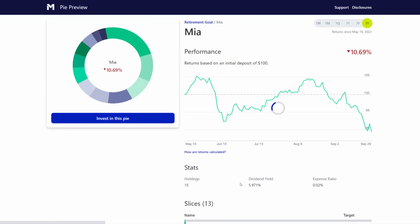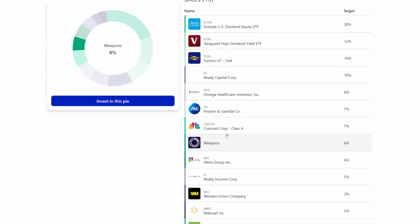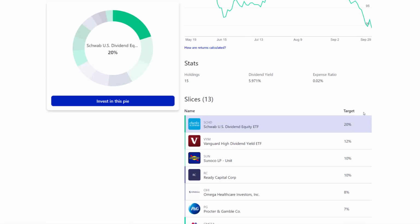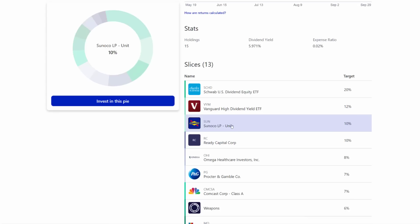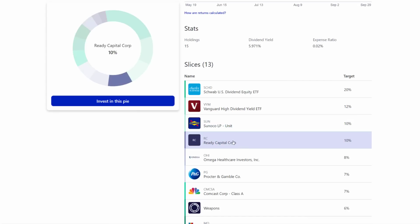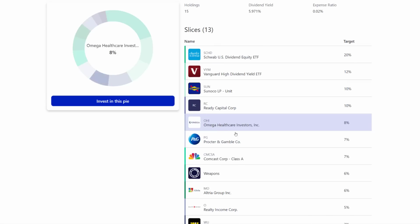So let's take a look and see what you have in here. You have it set up actually similar to how I have my portfolio. Okay, so what do you got? You got SCHD, VYM. These are great ETFs. I own both of these. I really like these. You got Sunco. You got a REIT, you got another REIT. We'll get back to that in a second.